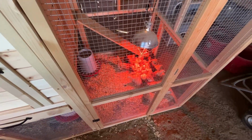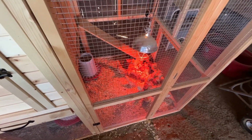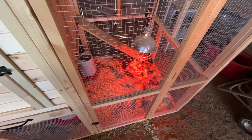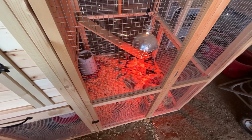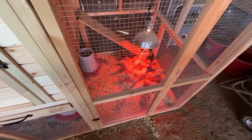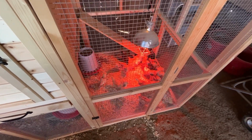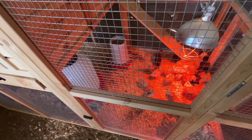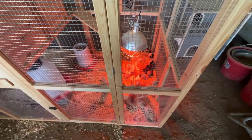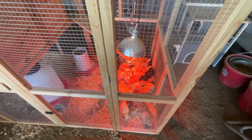Well, there we go. We have moved them from in the shop out to the new little coop, and they have all piled up right there together. I guess they're probably wondering what's going on, but once they get in there and move around a little bit, they'll figure things out. Got them a new feeder over there, 5 gallons of water, and we'll see how they do the rest of the day.